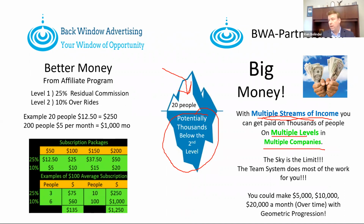Now, whoever would have thought, when you're thinking about Uber and Lyft, that this little app that puts people together, it's kind of cool. Well, that just grew virally, and it's worth billions of dollars, and other companies have done that. Guys, this is a simple idea, and other companies will be thinking inside this box if they choose to duplicate back window advertising. But their mission isn't as strong as ours to make you prosperous.